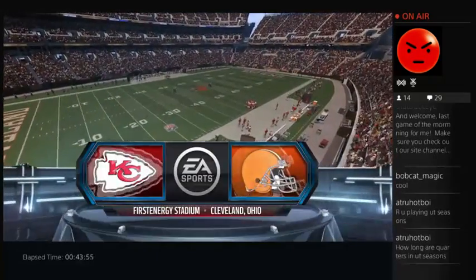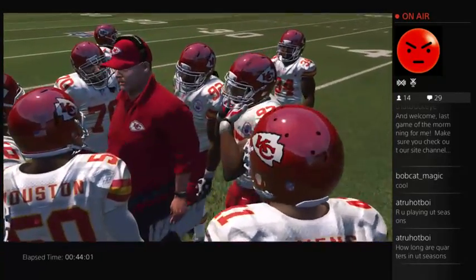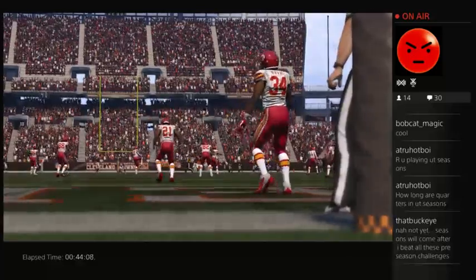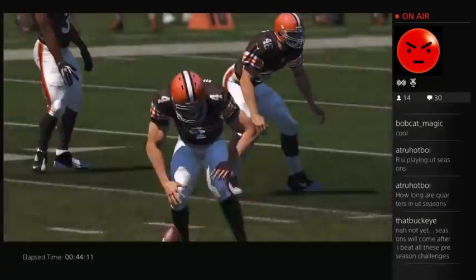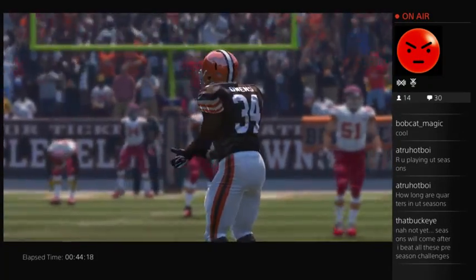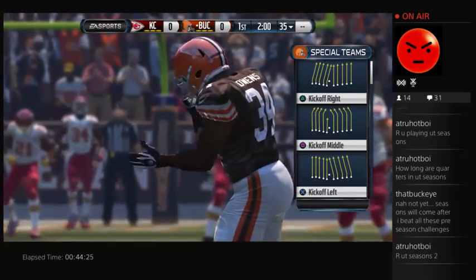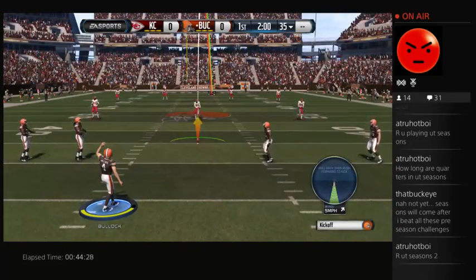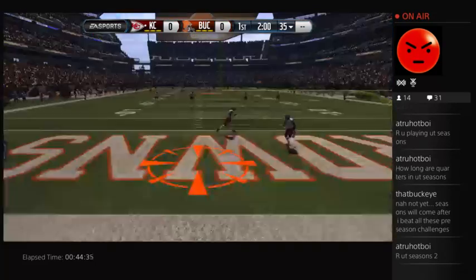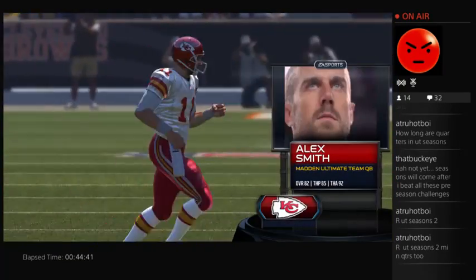It's the NFL on EA Sports, and we should have an exciting matchup on our hands as we join you from First Energy Stadium. The deep back is Niall Davis, who had a kick return for a touchdown in his rookie year out of Arkansas. And Randy Bullock looks set now to kick it away. He's not going to test the coverage this time. It'll come out to the 20.